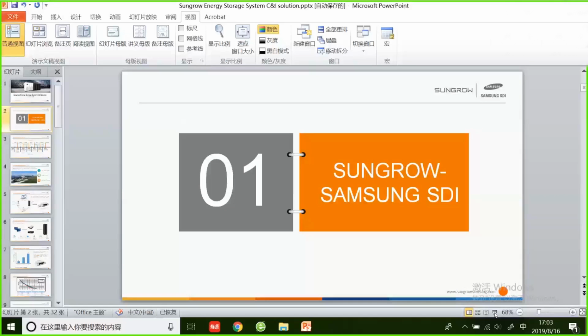Firstly I want to introduce our JV company Sungrow-Samsung SDI. This joint venture company is a joint venture of Sungrow Power and Samsung SDI. This JV company was founded in 2015, and so far we have done more than 700 projects globally.